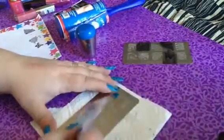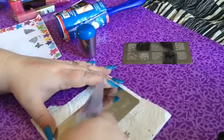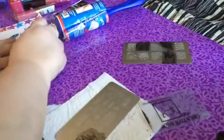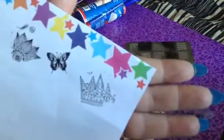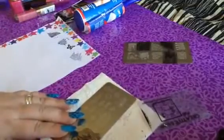That's a pretty big one. But I think... okay, this one is feeling a little bent here, but we'll see. Stamped okay, I guess. Some of it's missing. Ooh, it's really fine. Really fine. Nice. Nice. So far, these plates are pretty good.